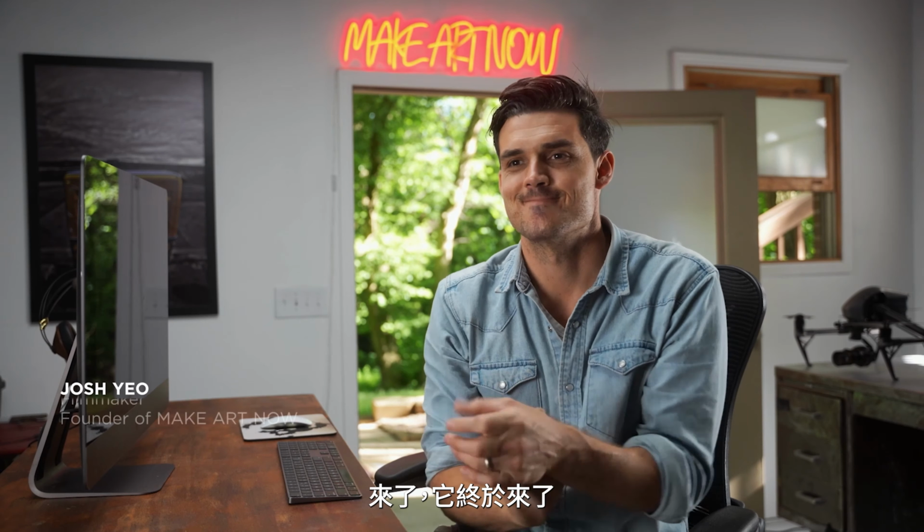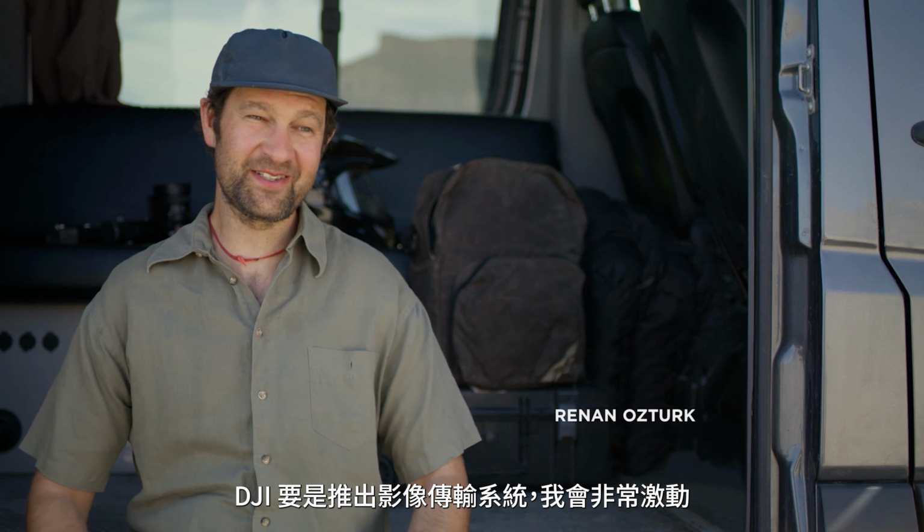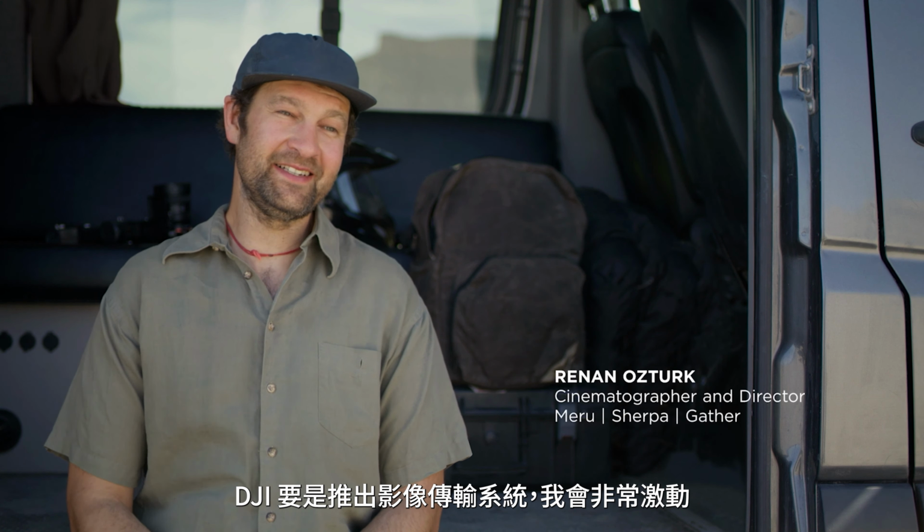Yes. Yes, it's finally here. I've been waiting a very long time for this product. I'd be so psyched if DJI released a transmission system. I've always been in love with the transmission from their drones and now the 4D.